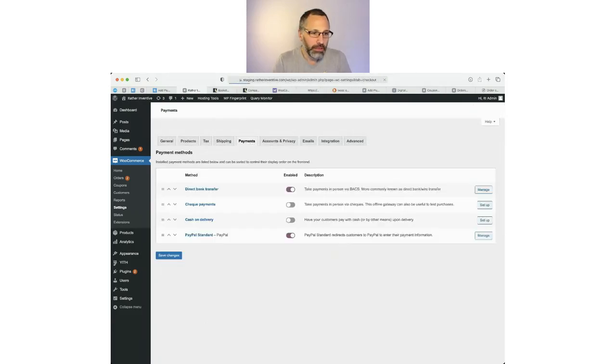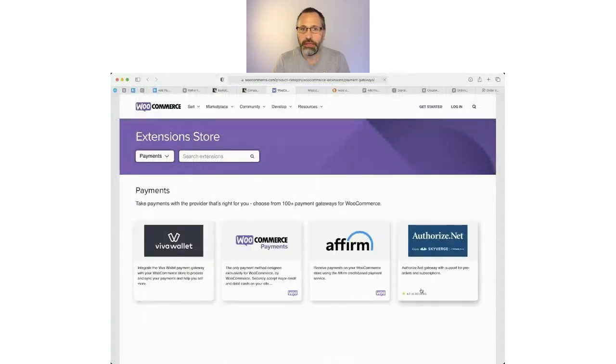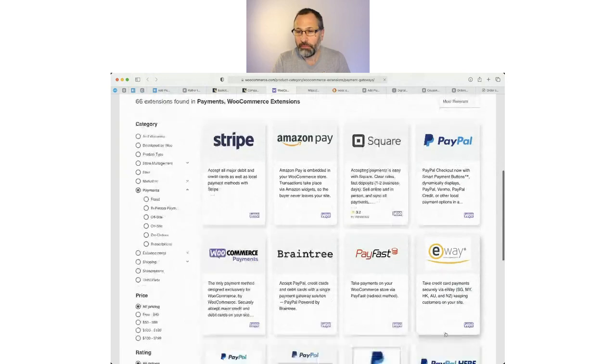Another option I'm going to include is Stripe, which we recommend highly for taking credit cards, but you have to add that as a plugin. It is free, so let's go ahead and do that. In fact, before I do that, I'm just going to show you some of the payment providers you can use. I think most of them are free.